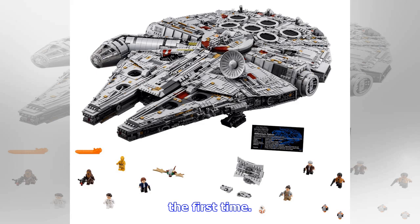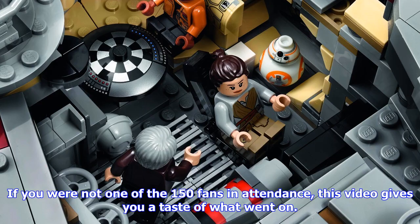The set proved so popular that by around lunchtime on September 15, it had sold out at LEGO stores worldwide with no stock left available on the official LEGO online shop either. The LEGO Star Wars The Last Jedi range is available now.